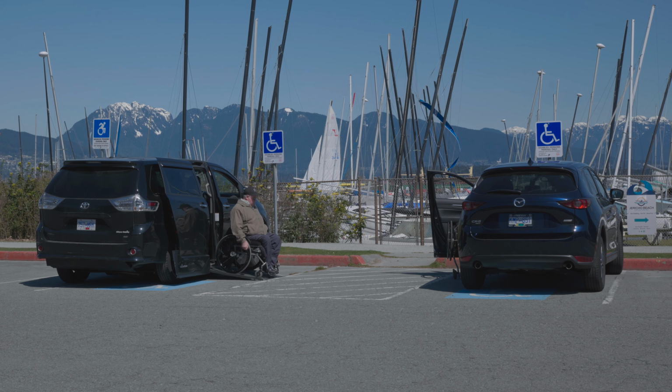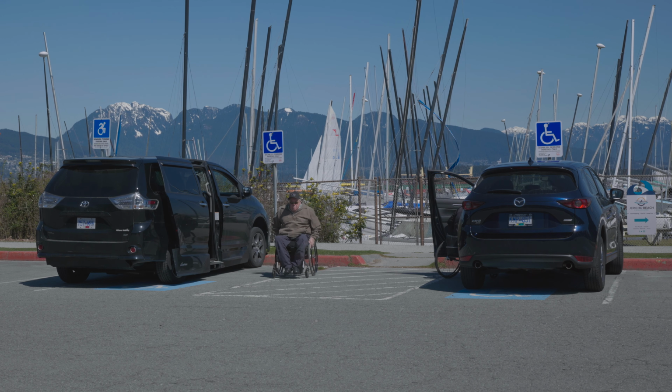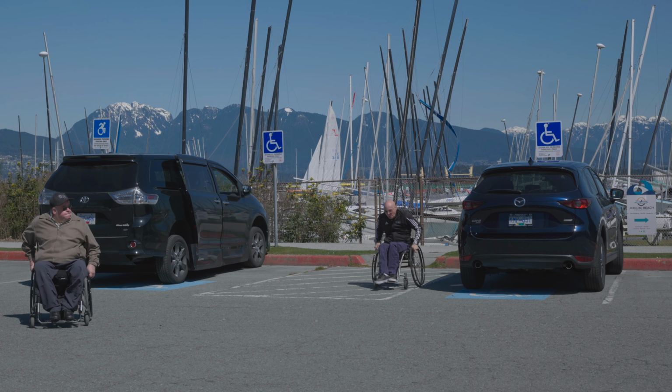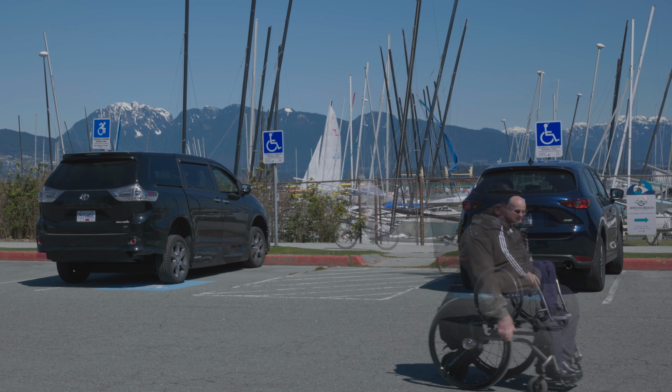And now look, such a great, thoughtful spot. It has a wide accessible aisle, a safe path of travel to get to the ramp, and is not in the blind spot of another vehicle. You can see that both Rod and Vince, parked on alternate sides of the accessible aisle, were able to safely exit their vehicle. Amazing, isn't it? And the view is great as well.